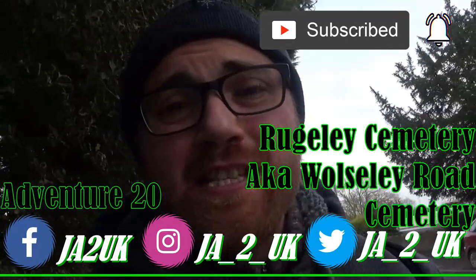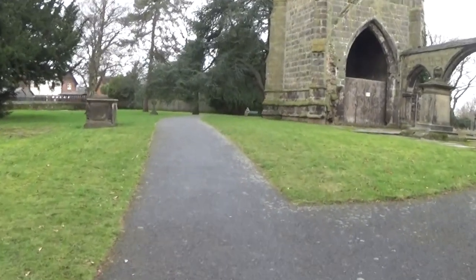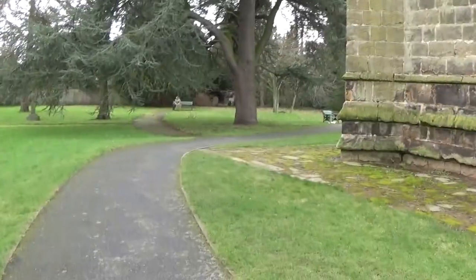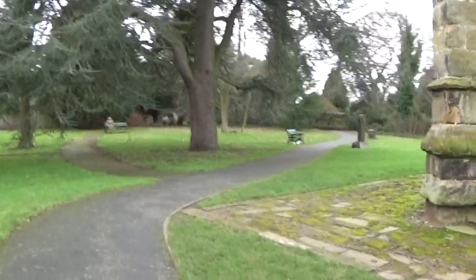Alright guys, on today's adventure, we're venturing to a place called Rugeley Cemetery, aka Wolseley Road Cemetery, and it was opened in 1884. There are two entrances into the Rugeley Cemetery, one being this one here, which is the old chancel, and the other one is on Wolseley Road. However, the Rugeley Cemetery joins the old chancel's grounds.